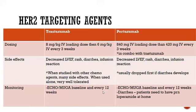In terms of side effects, it's really difficult to tease out because trastuzumab, when it's studied with cytotoxic agents, you're going to look at the adverse effects in the package insert and be like, holy cow, there's a lot of adverse effects. But honestly, those are mostly related to the cytotoxic chemotherapies. And once a patient, for example, is on trastuzumab to complete a year of adjuvant treatment, they really don't have side effects. The biggest thing is going to be watching their echoes or MUGAs, for example.